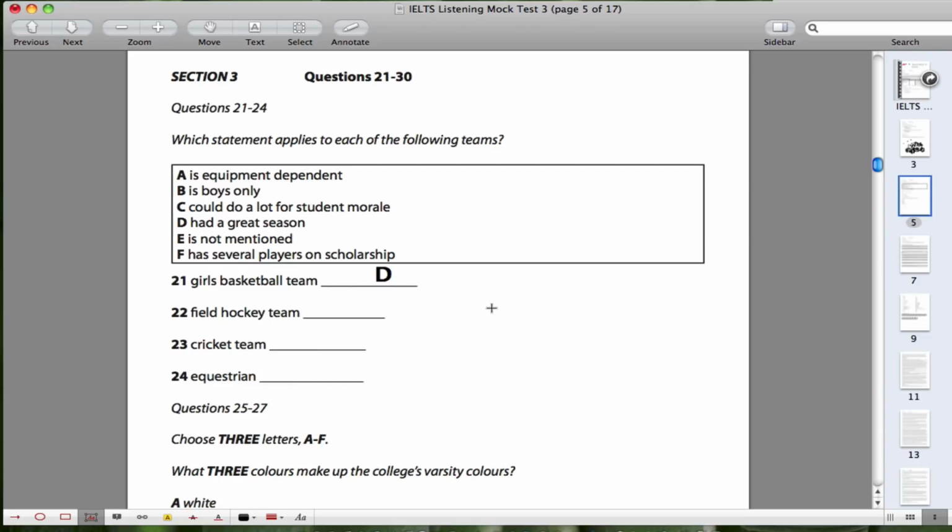Okay. Field hockey is something the female teacher wants to get into the school, and she describes it as an equipment-dependent sport. So the answer for 22 would be A. The cricket team, she explicitly mentions that the cricket team would do a lot for the morale of the students at the school. So she's trying to encourage the headmaster to consider this as a sport for future years at the school.